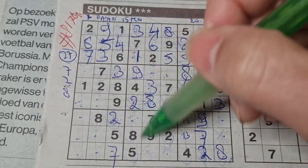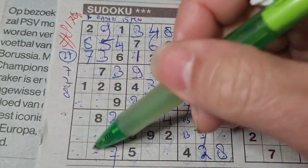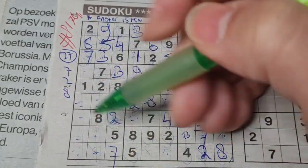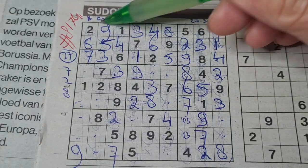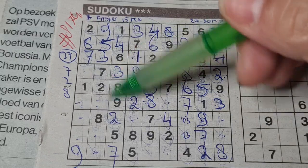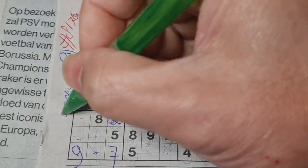Well. 9 in this row, 9 in the row below. So the last row, only 2 places left, and the 9 should be here or there. We have a 9 in the second column, no 9 there, 9 should be there. And all the 9s are used. I can see digit number 9, okay.